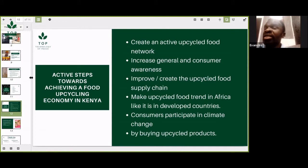But, by the way, if possible, the network mentioned above, the food upcycling network in Kenya, could come up with our own sign that says this is a food upcycled product from Africa. Anyway, that's just food for thought. People can think about that.